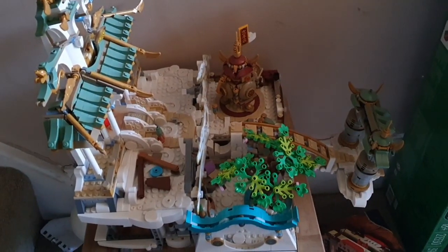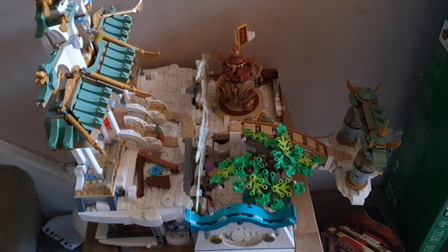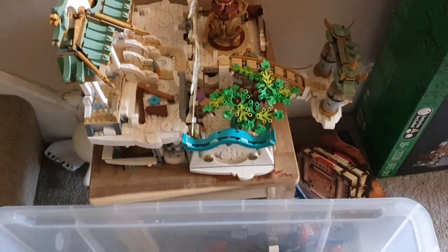Okay, I've had a genius idea. It's not really that genius. This has been sat in our hallway for way too long. We keep meaning to take it up to the Lego room. This box of Lego has also been sat waiting to go up to the Lego room. So I'm going to put that in there.